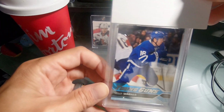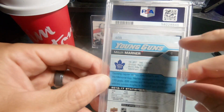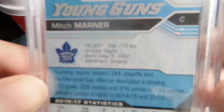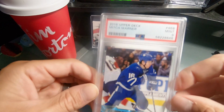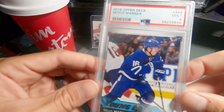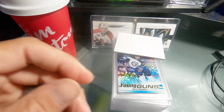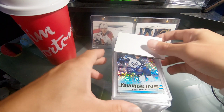So Mitch Marner, this card here, PSA 9. It actually has a, you won't be able to see it. I don't know if I'll be able to see it with my eyes, but in this area here somewhere, there is a tiny brown speck. When you look at it under magnification, it looks like someone burnt it with a cigarette, like the size of a pinhole. But anyways, I'm not surprised at this 9. It was just a high value card, so it was definitely worth sending in. So I'll get my money back on this and maybe make a buck or two, but I've been buying Mitch Marner, so I don't mind having that card.